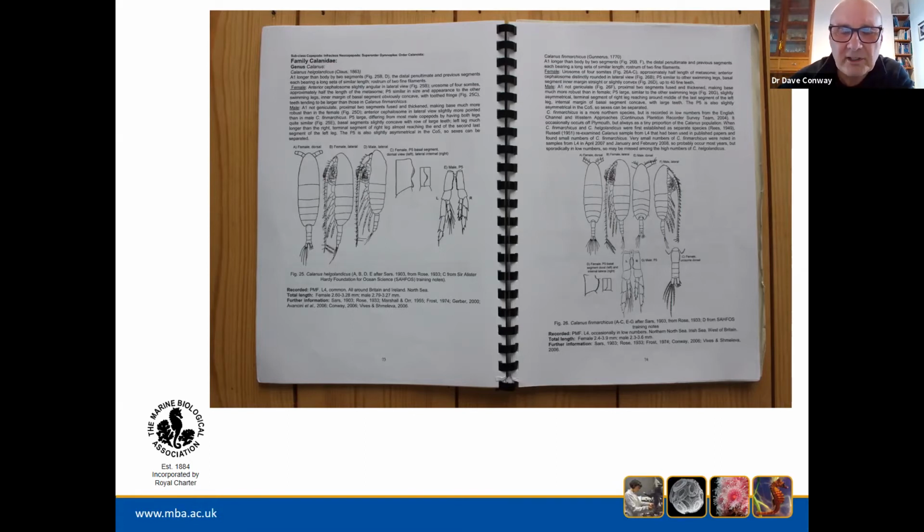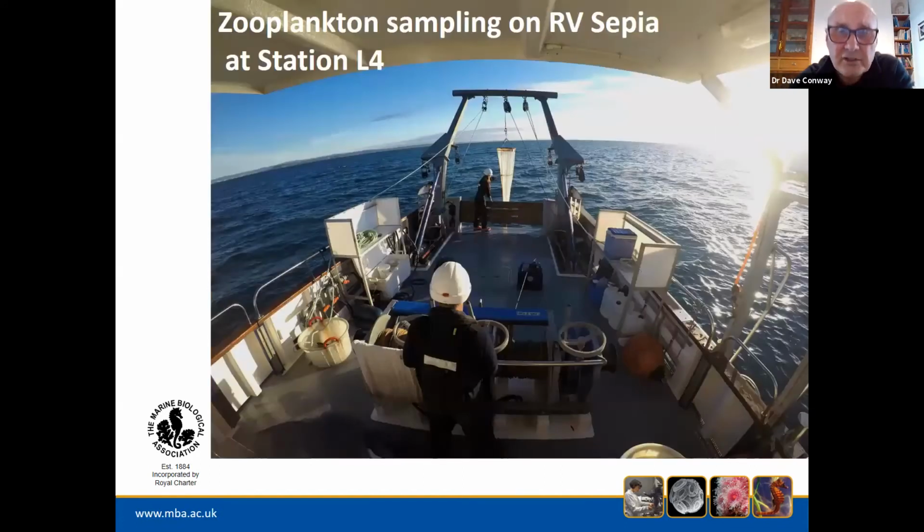Usually in the mornings. I work in the lab, usually in the afternoons. And I need lots of plankton samples from that, and I get the Sepia to get samples from L4 when they can, and this is them looking in towards the land. You know, this is 12 miles out from the lab.